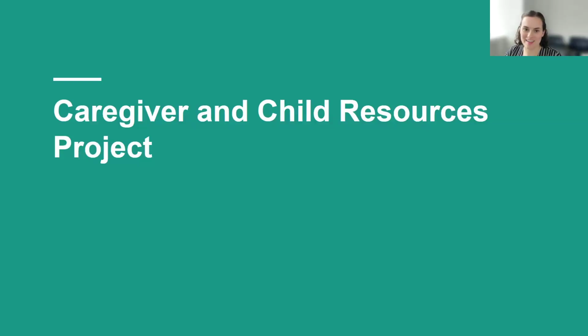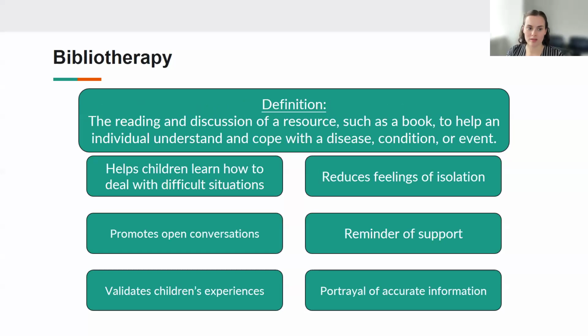Thank you everyone for being here. I appreciate the time, and I appreciate Madeleine and Ashley for creating all of this work ahead of me. I really couldn't have created these resources without you guys and all the other individuals that I'll have listed later as well. So expanding off of Madeleine's findings that people really needed a resource of support during the disclosure process, we came across something called bibliotherapy. Bibliotherapy is the reading and discussion of a resource such as a book to help an individual understand and cope with a disease, condition, or event.